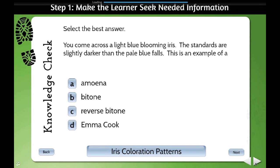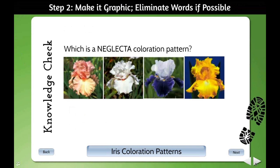So now let's move on to step two. This is another one that is really easy to do if you just take the time to do it. And the main thing is make your interactions graphic. Eliminate as many words as possible.